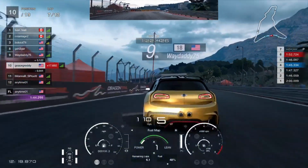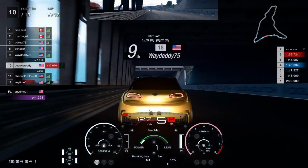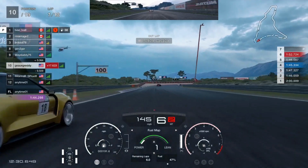I get that nice smooth entrance, but man, I really had to lift there on the exit because it looked like I might hit him if I hadn't. So getting to the slipstream though, I'm going to send it down the inside here. He stays to the outside, so leaves the door open for me.